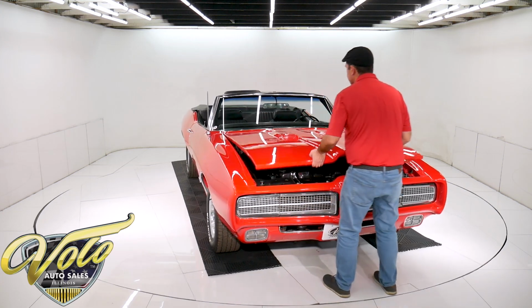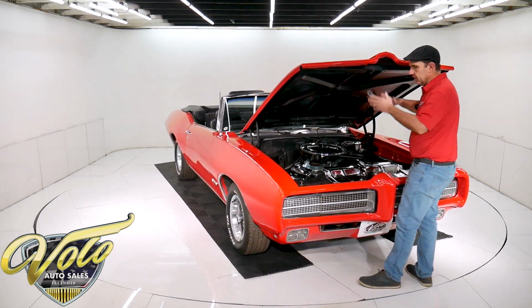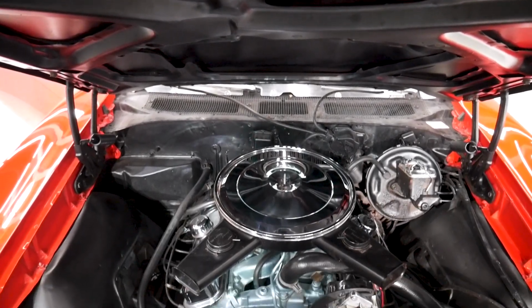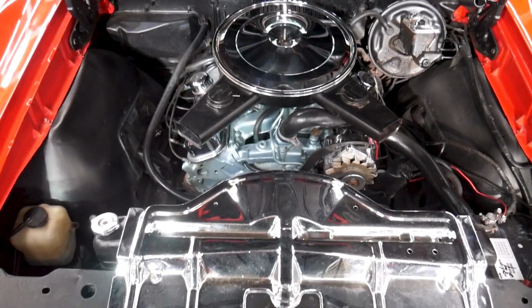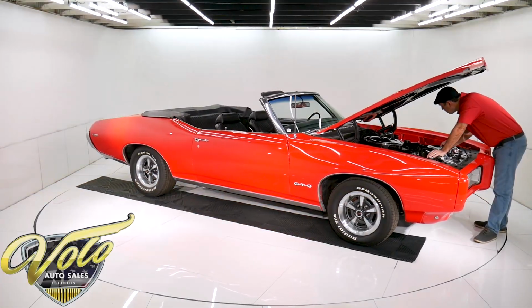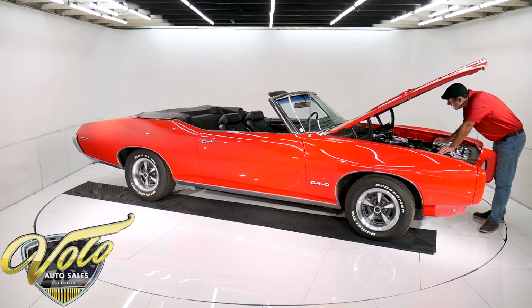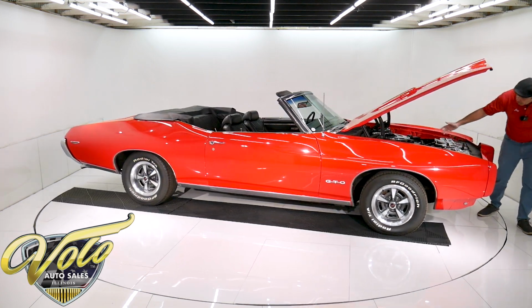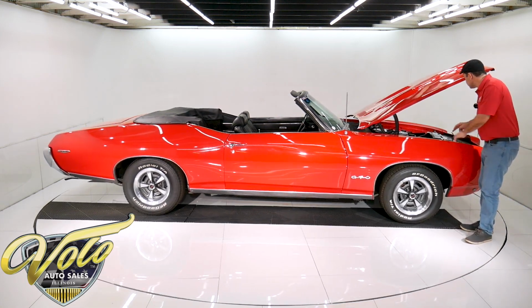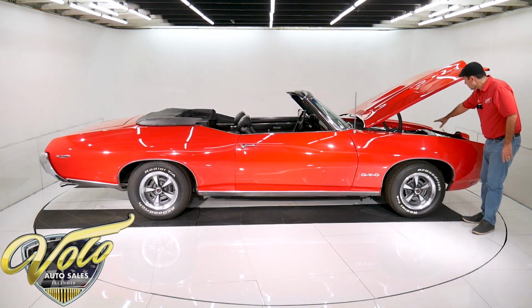The engine compartment's clean and respectable. It's not anything over the top as far as show quality, although they did add some chrome. This piece here was chromed. The top of the air cleaner lid, the valve covers are chrome, the alternator's chrome. It does have power steering, power brakes. It's a 400 Pontiac motor. The rest of it is spray painted black, so it's neat, tidy, proper. It's got the clutch fan.